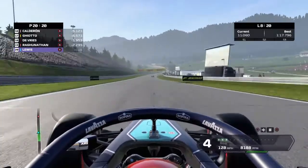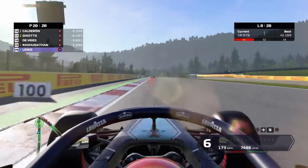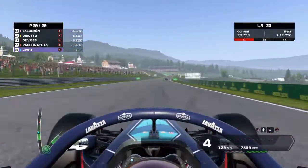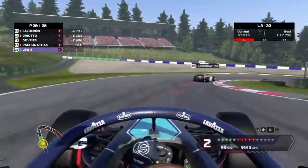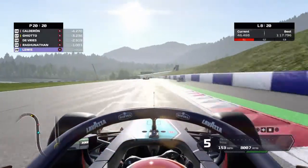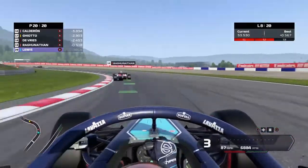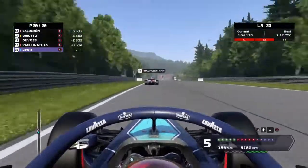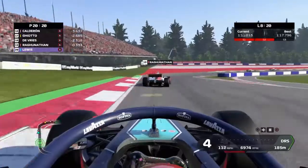Now, as you can see, everyone was in the pits, but they left. I was a little bit too slow on my first lap coming out of the pits, so I didn't manage to catch them up. We are right behind them, obviously. I don't want to try say names in Formula 2, because I cannot. But we're catching up to P19 ever so slightly. I nearly crashed into him.